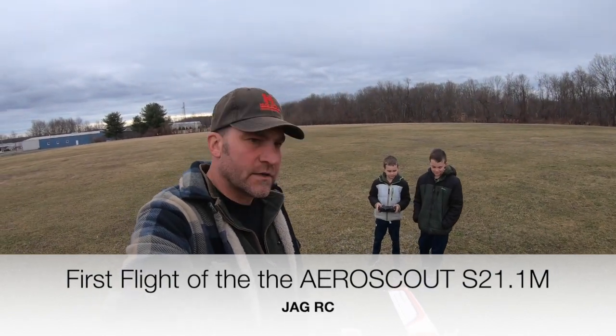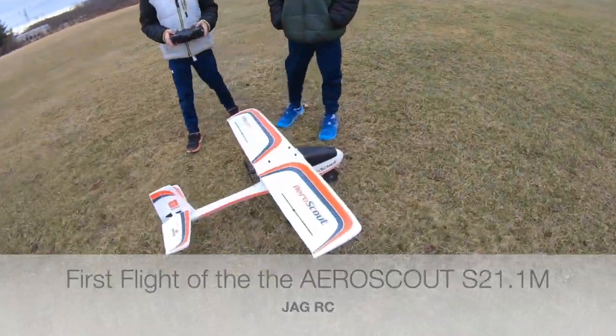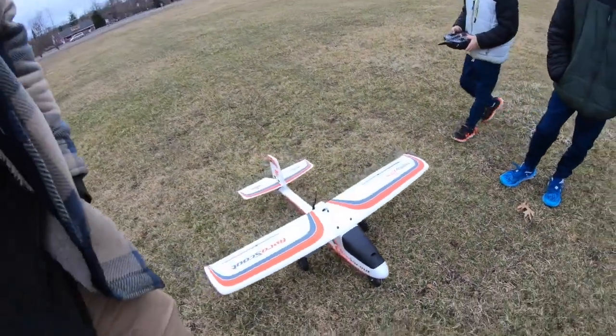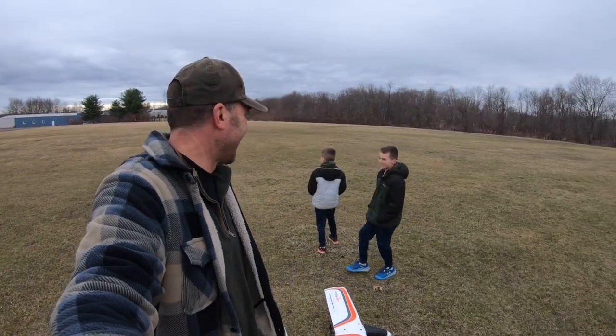All right, guys, so we finally made it out to the field. We got the batteries charged up. The Aeroscout is ready for its first takeoff. I don't know how this is gonna go. It's a little breezy out here. I don't know if you call it breezy, but the flags are sometimes standing straight out.